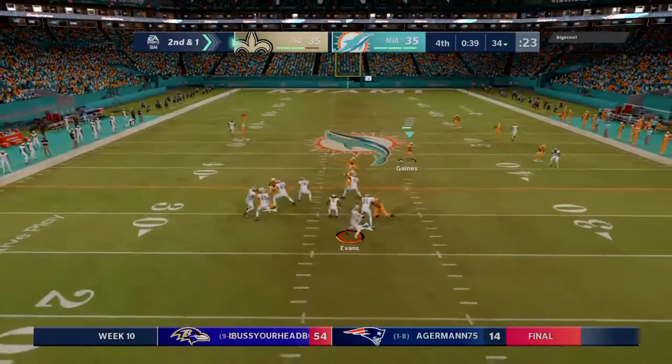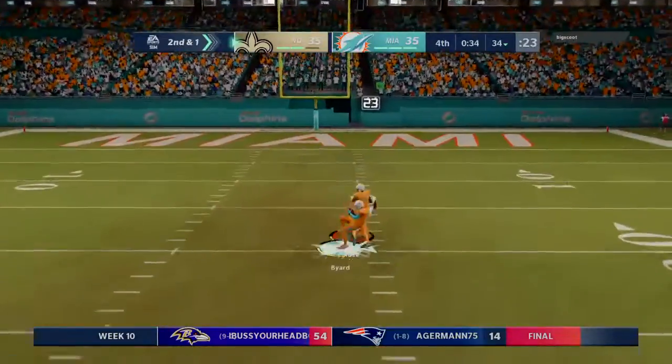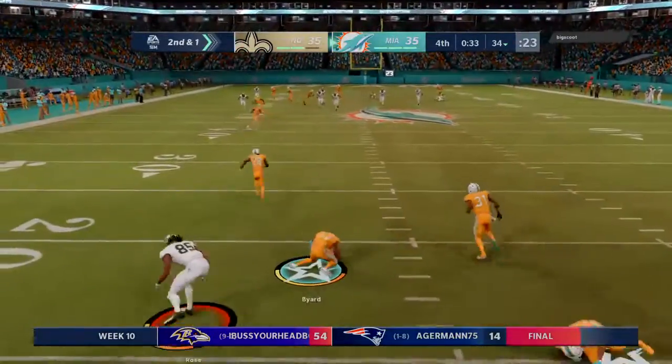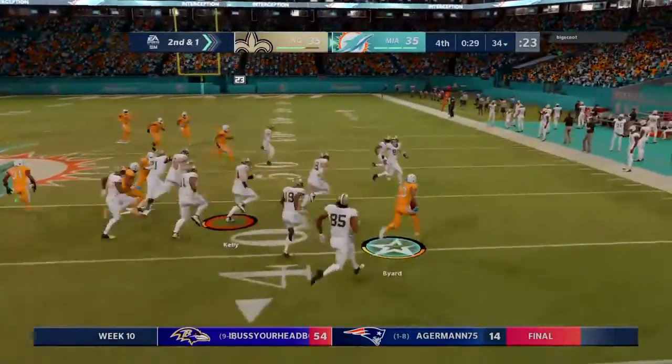On 2nd and 1, Evans escaping the pressure right. He's going to let this go deep, back over the middle. And this is going to be intercepted. Picked by Kevin Byard.